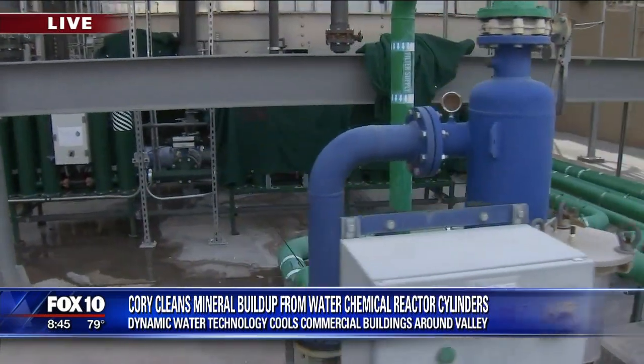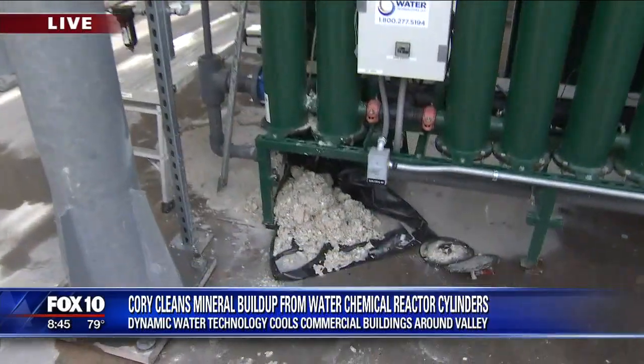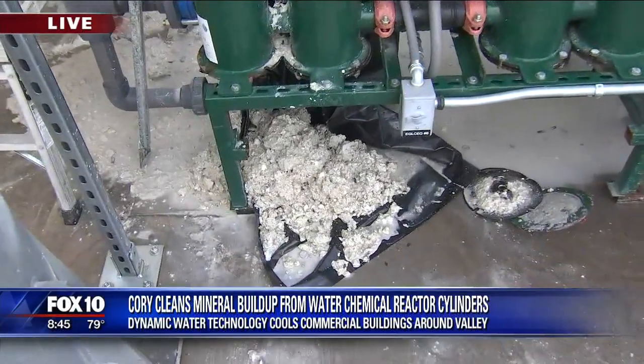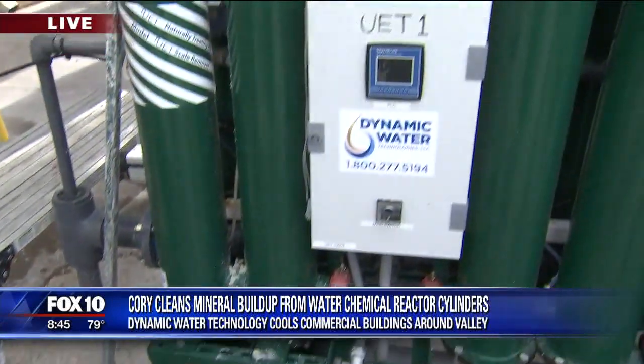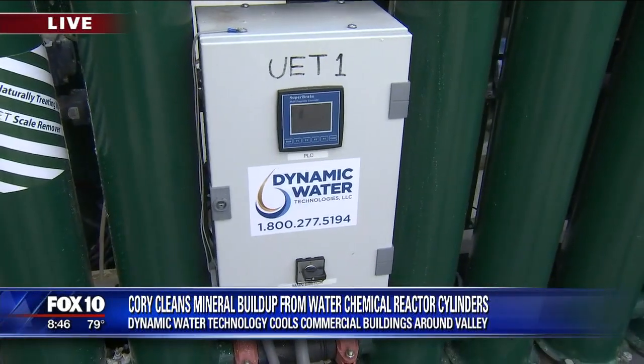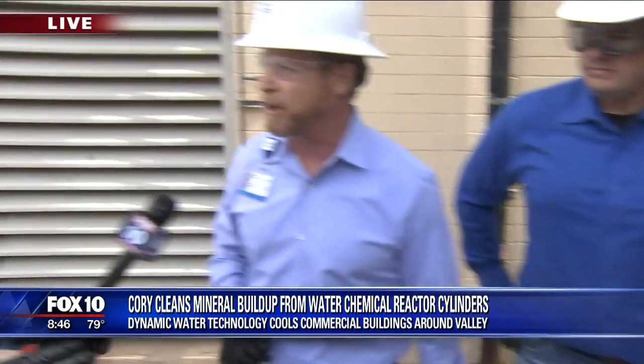And where else in the valley might we see this kind of technology? So Dynamic Water has this system deployed in several places around the valley. We're looking to deploy this at 17 of our locations here in Arizona, and that will save us about 104 million gallons of water in a single year once we get all that installed.